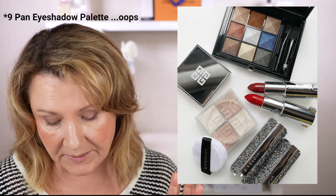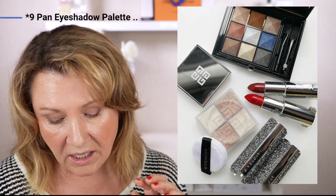Neither of those lipstick shades are probably ones that I would use for my everyday makeup. I have got a couple of Givenchy lipsticks, and they are a beautiful formula. It's just that these shades, they're just not ones that I would use for my everyday makeup. But out of this collection, I think the eyeshadow quad looks really gorgeous.